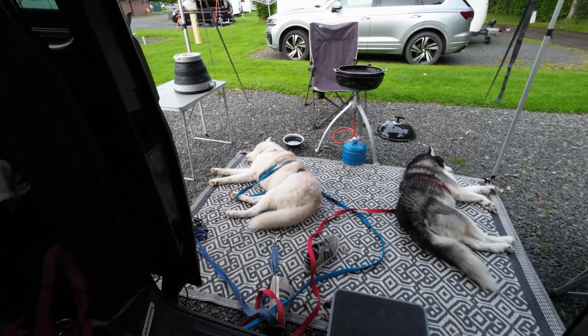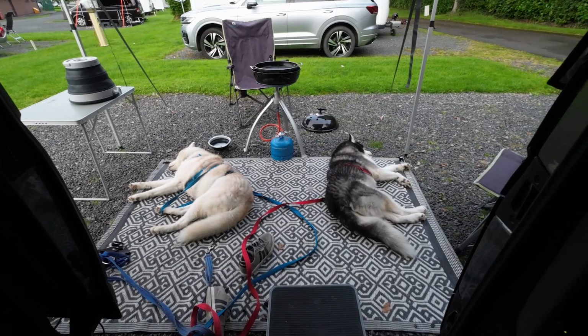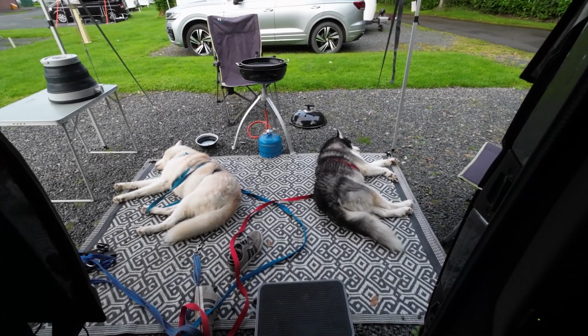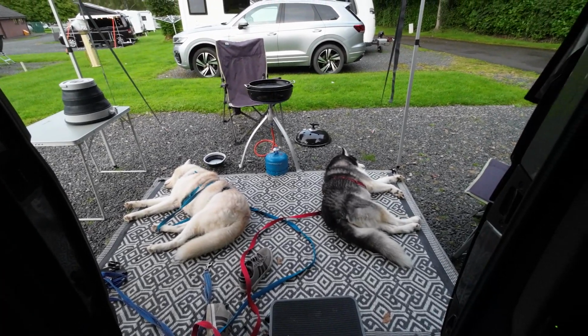So after our walk this morning, and we've taken the dogs for a little wander around the site this afternoon, they are suitably shattered, not giving us any trouble at all. Yeah, we've had a lovely day, haven't we? Really good. What did we do? We went for a walk, got up into the Malvern Hills. Weather was changeable, but we enjoyed the walk. Great views from up there. Then we went and had a beer in the Swan pub, which was lovely.